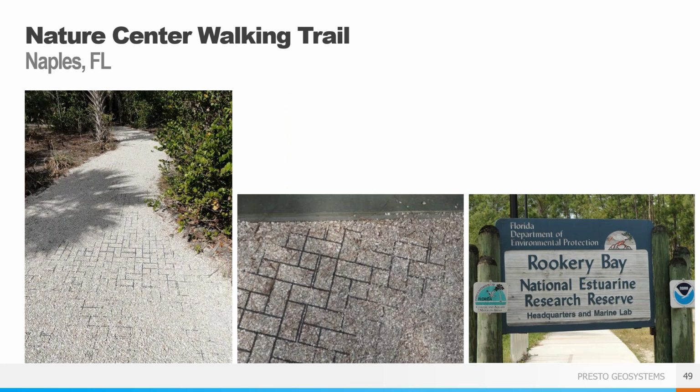This is another trail in a wetlands area. Here, the GEOPAVE units were placed directly on the subgrade, but a geotextile separator fabric and a base layer of aggregate underneath the panels can be incorporated to support heavier loads or add additional detention. No matter the section, the entire system creates a flat, stable surface and supports the anticipated loads.